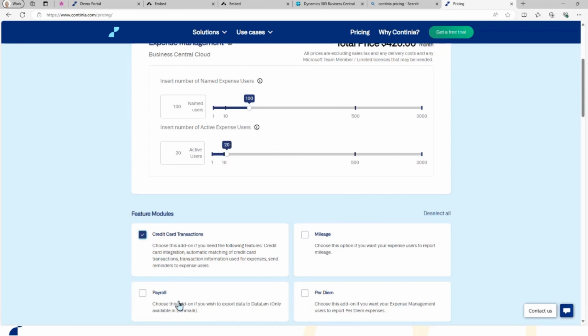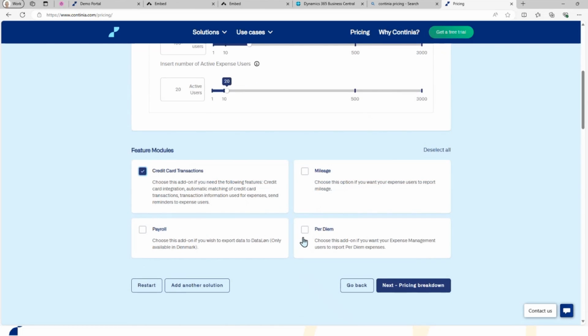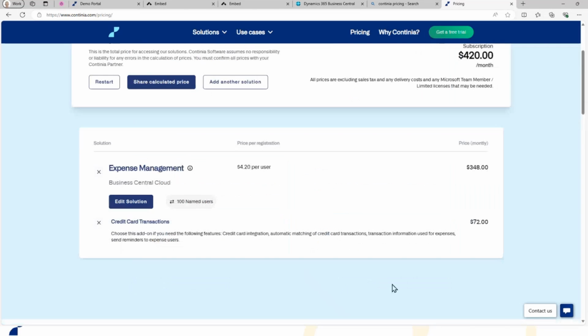We don't interface to payroll in Asia Pacific, and we're not going to use per diems. So if I go to the next pricing thing here, you can see for $4.20 per user, you can use our system to process all of these things. So if you think about the amount of time that people spend normally filling in forms, and then accounts payable people working with those, and approvers working with them, $4.20 per user per month is a very good return on investment there.